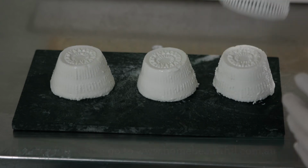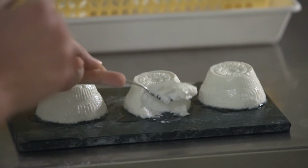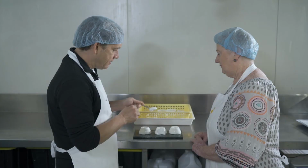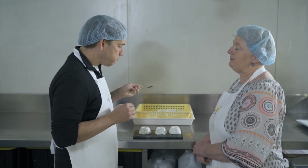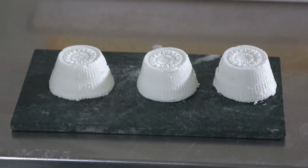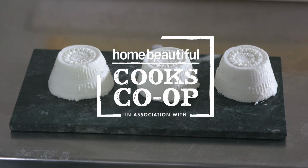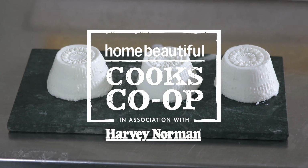So here's some little cheeses that we made earlier for you, Marty. Okay, so these are 12 hours old. 12 hours old. Okay. Well, you can see how creamy it is. You can see the lovely little pattern that those little forms leave onto the cheese as well. It's so creamy. It's going to be perfect for my cheesecake. Excellent. I can hardly wait to taste it. It's like cheesecake now.